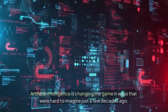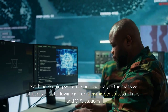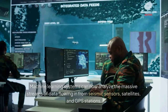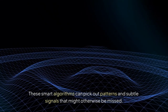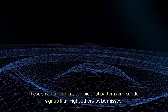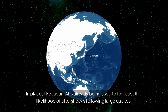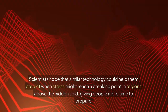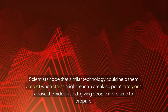Artificial intelligence is changing the game in ways that were hard to imagine just a few decades ago. Machine learning systems can now analyze the massive streams of data flowing in from seismic sensors, satellites, and GPS stations. These smart algorithms can pick out patterns and subtle signals that might otherwise be missed. In places like Japan, AI is already being used to forecast the likelihood of aftershocks following large quakes. Scientists hope that similar technology could help them predict when stress might reach a breaking point in regions above the hidden void, giving people more time to prepare.